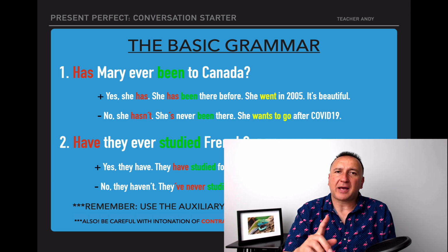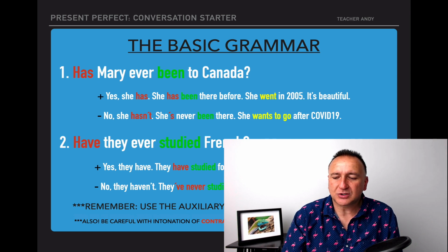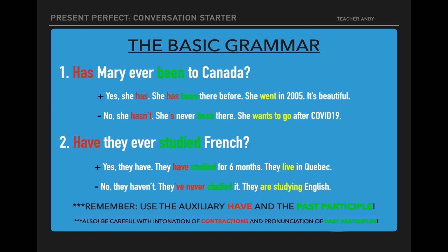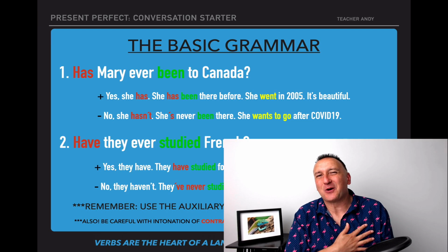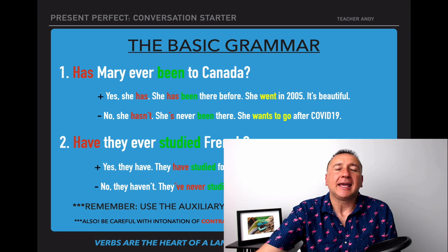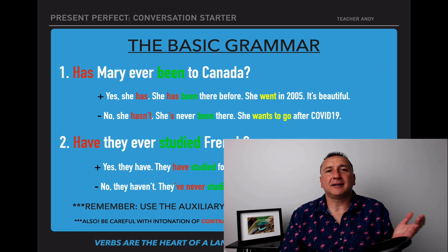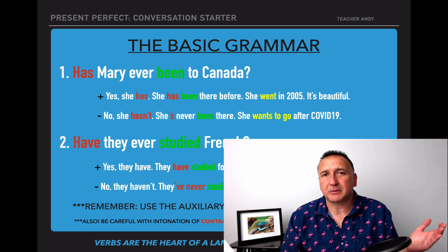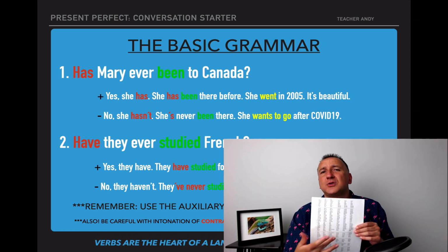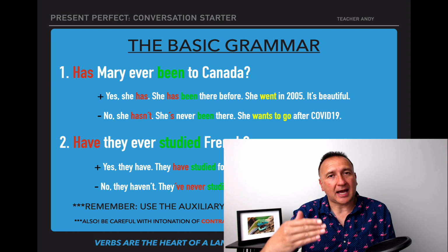For the pronunciation of the past participles, remember we have regulars and irregulars. We're going to look at that in a few seconds. Now, the most important thing is that I really believe this, that verbs are the heart of a language and you must really take them to heart, right? Really take them to heart. The idea is you have to really know them. If you want to use present perfect, but you do not know many past participles, then of course you will not be able to use present perfect correctly, right? And understood, because if you use present perfect and you do not use the past participle, it sounds very, very weird. Again, no problem. It takes time, I know for sure.